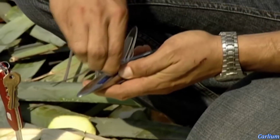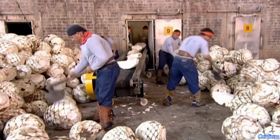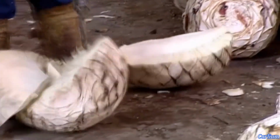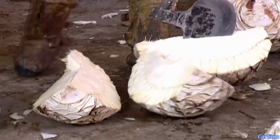The jimadores routinely remove a small sample and measure the starch content of the crop. Only if it's deemed to be sufficient is the agave piña sent to the distillery. Workers use special tools to carve the huge piña into quarters to make them more manageable.